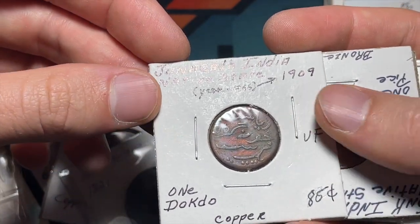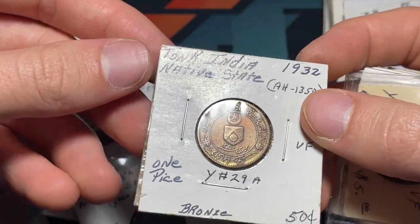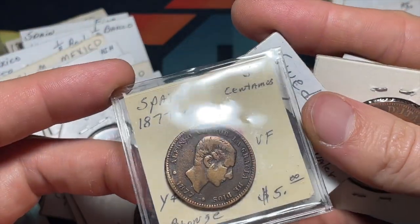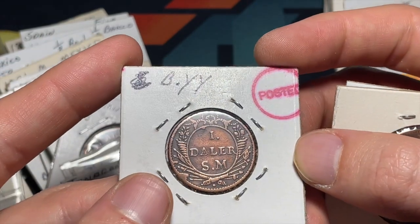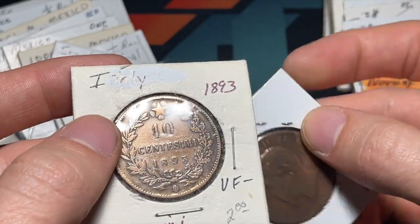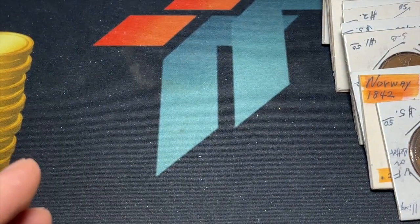Junagadh, India, 1909. I've seen a few of these types before. We've got a Tonk, Indian 1932 coin. A little bit more modern there. Spanish, decent shape, 5 centimos. Swedish, 1 daler, 1718. And that's a fun piece of inventory. I've sold a few of those in the past. Larger 10 centesimi here from Italy. Very nice. And we've got 2 more of these to go.